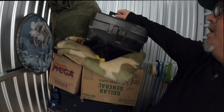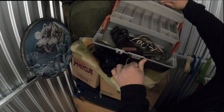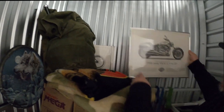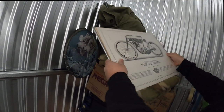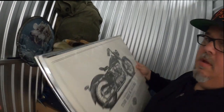All right, there's this little tote right here. It looks like he might have done some kind of custom paint or something. Got a soldering gun and a light, a couple test lights in there. So nothing great, but that stuff will sell at a yard sale. A little soldering gun. A couple cool Harley pictures. I don't know if they're worth anything, but they'll definitely sell at a yard sale. Someone will want those. A couple bucks each, maybe. All right.